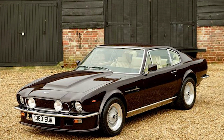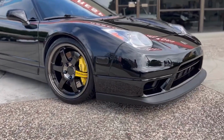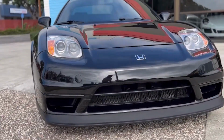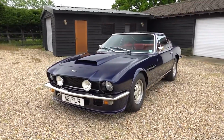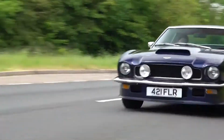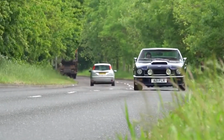Number 4, 1977 Aston Martin V8 Vantage. While Japanese supercars struggled to win over enthusiasts, British luxury brands were quietly crafting their own high-performance machines. Enter the 1977 Aston Martin V8 Vantage, a grand tourer with the heart of a muscle car. But what drove Rowan Atkinson to not only acquire this powerhouse, but to fundamentally alter its configuration?